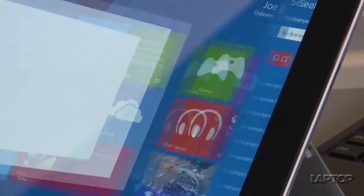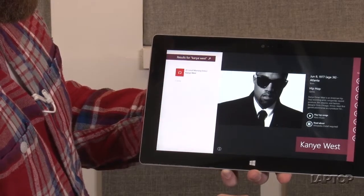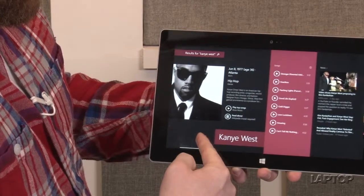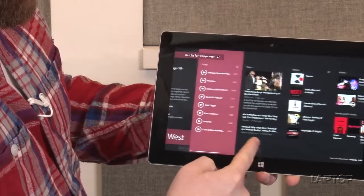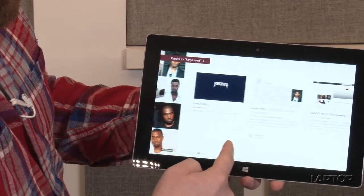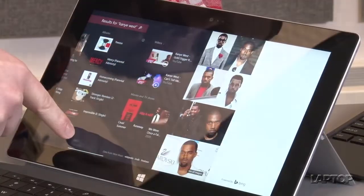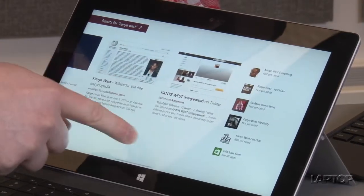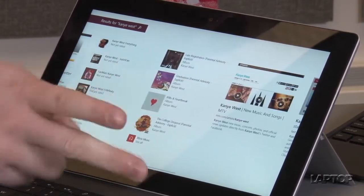So when we go to enter the search, we get results to play a song that's actually stored on here, as well as songs that aren't stored on here. We can play music from his top songs on Xbox Music, and we can go through and see his old albums. So it's a very cool feature. It really does help make searching a lot easier, and we've liked what we've seen of it so far.